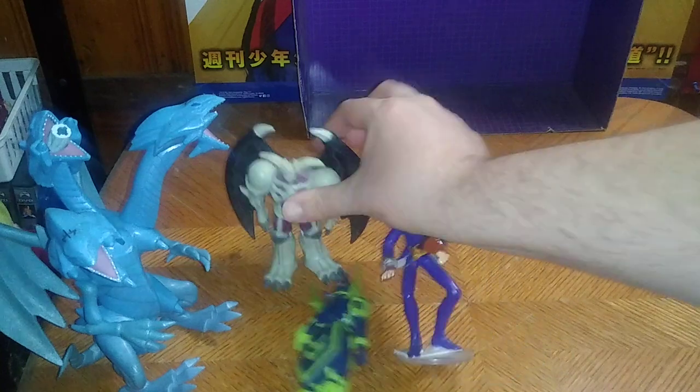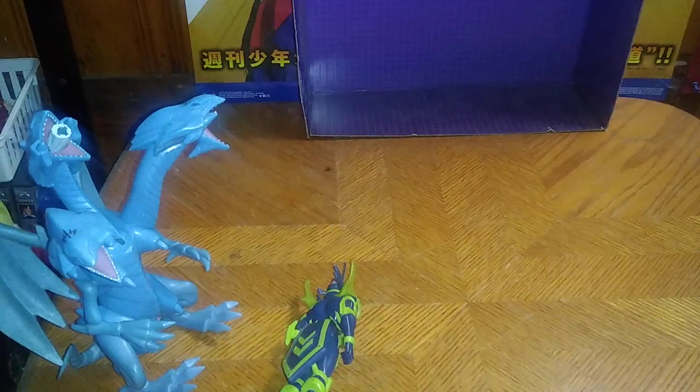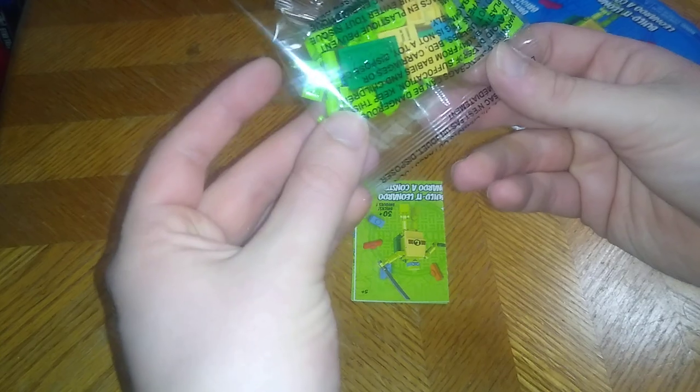So we're going to pick up all these figures. Them out of the way. Let's open up our blind bag here. Our Leonardo build figure. Going to tear right there at the tear point and rip it open. Looks like it's very straightforward, I do say so myself.